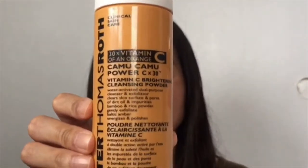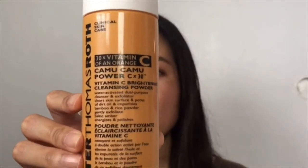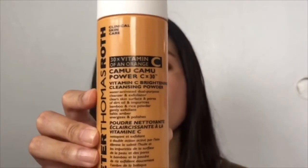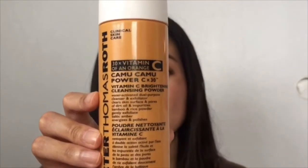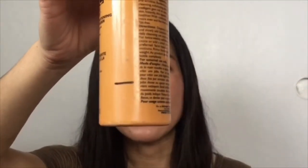So last year I bought this Peter Thomas Roth Vitamin C Brightening Cleansing Powder from TJ Maxx. I believe this was $19.99, and I had actually bought it in the hopes that it might be a replacement or possible replacement for the More Pacific Treatment Enzyme Peel. It really doesn't come close, but I have been trying to use it here and there. I am so close to using it up, and I'm hoping to do so by the end of this 4-month project pan.